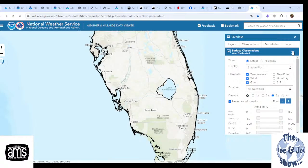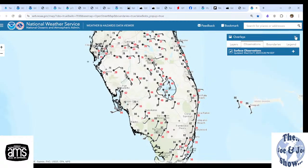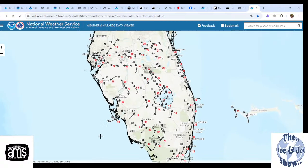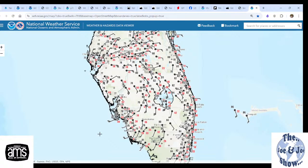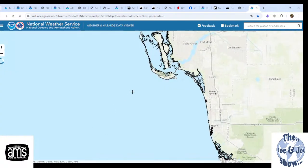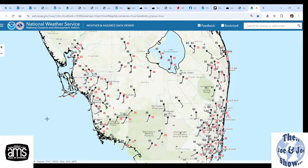Yeah, I'm using the Weather Service weather and hazards data viewer. Okay, is that what you're looking at? Usually that updates on a fairly regular basis, especially with some of these stations that they have, the WeatherFlow stations, of which I have one.